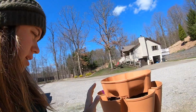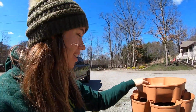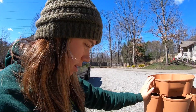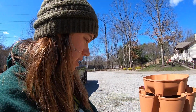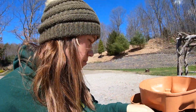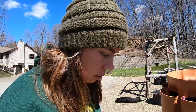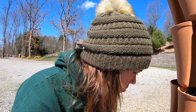I'm actually debating planting this thing, but I do have potting soil, so we are going to plant it. Alright, I'm going to run inside real quick and get some potting soil because these should just be replaced, because I didn't empty them last year. So I'm going to go do that real quick and just replace the soil.